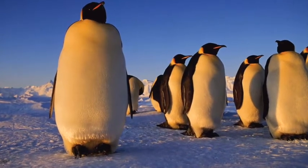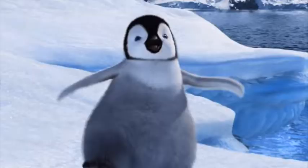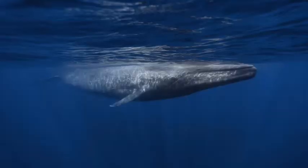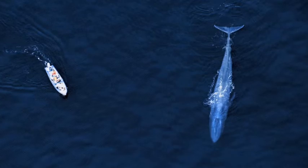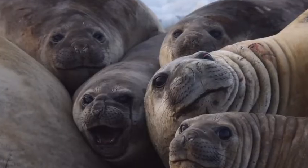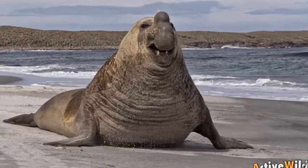Now, what animals do we find in the Southern Ocean? Emperor penguins! Beautiful as seen in Happy Feet. We have some wandering albatrosses. The biggest mammal in the whole world, the blue whale. And fur seals. The biggest of the seals are the elephant seals, which weigh up to 4,000 kilograms. That is a big old seal.